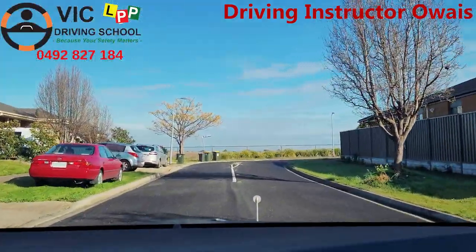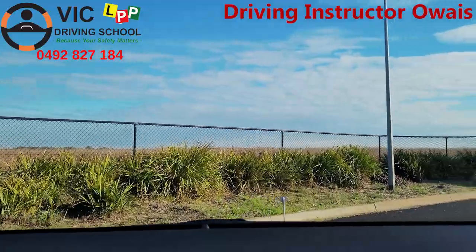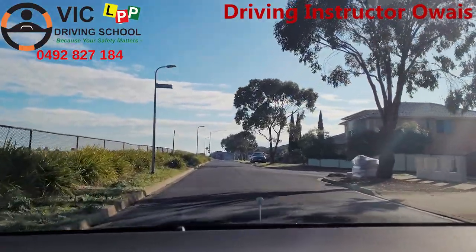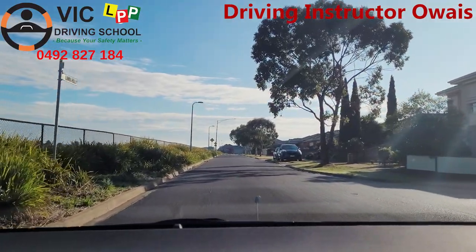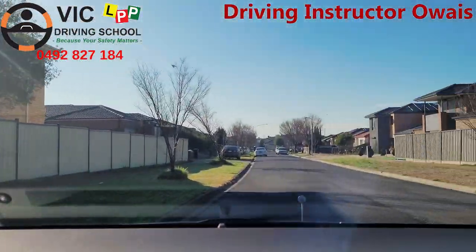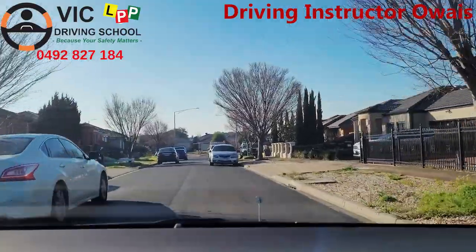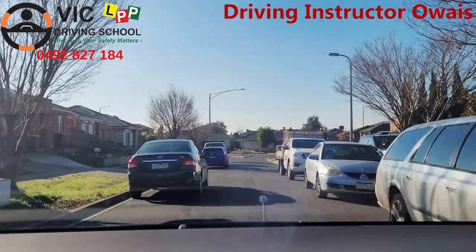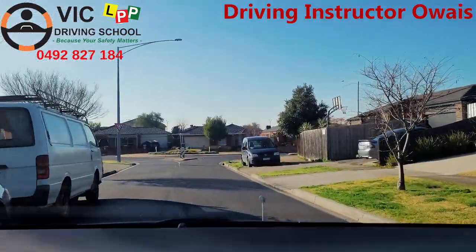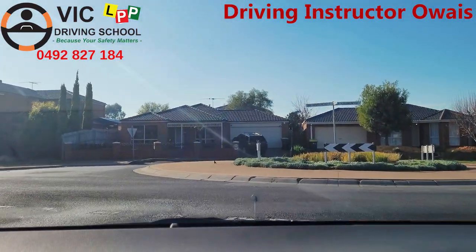Follow the road. At the next roundabout, turn right. It's a bit early, like as I told you, three houses before. We can do that. Yeah, that's a good strategy. Slowly between two vehicles. Perfect.